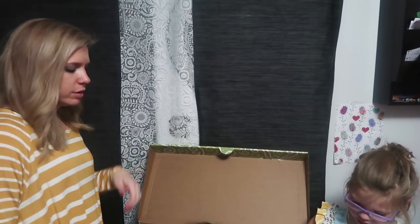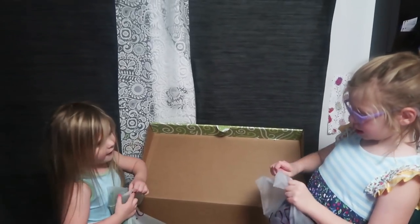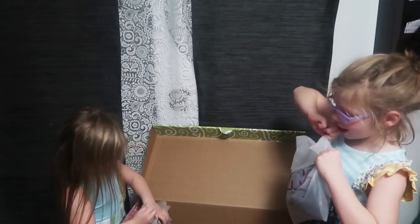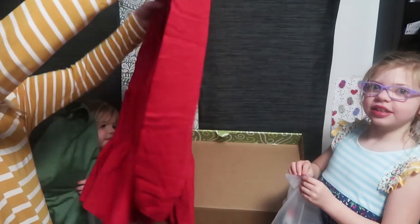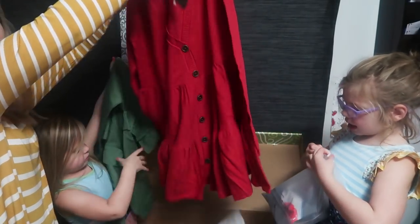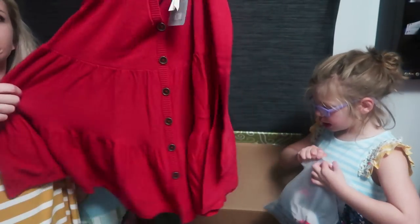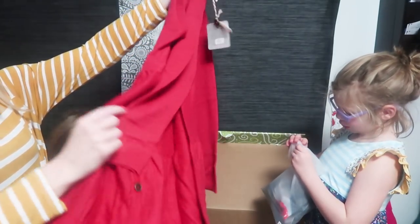I'm not in the video. Well, you have to scoot down, Kinsley. The first one to open it wins. It's not a race. Did you open my other one? Yes, you opened this one. Oh my gosh. Mama, look what you get. Claire, do not get another one because I'm still trying to open this.